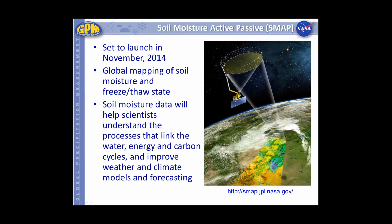The last mission set to launch in 2014 is called SMAP, the Soil Moisture Active Passive mission. It uses both active and passive technologies to look at the state of the Earth's soil, both in terms of soil moisture and its freeze-thaw state. It really helps us understand everything from energy and carbon cycles and storage, to water, and even down to weather and climate models.